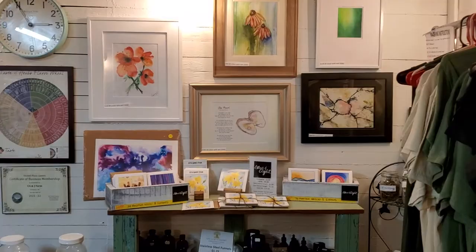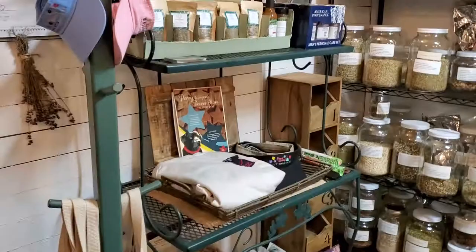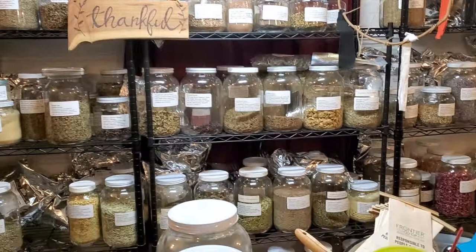And then we've got all the teas. We got some vendors and... yeah, I'm going to have you help me make one of my favorite teas because I'm all out of it. I'm going to set down my tripod here and you can keep me company. Making one of my favorite teas.